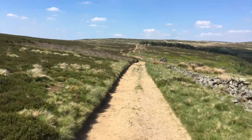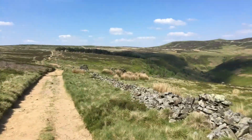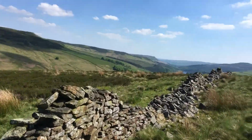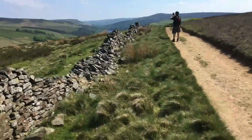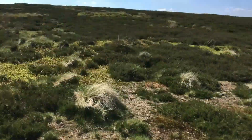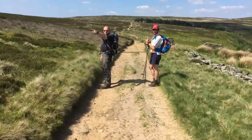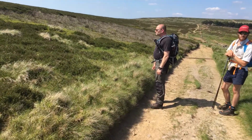Here you go, guys. We're up on the top now. You see? The reservoir is back in the distance there. Jumbo doing a panoramic. Cars are over that way. If we want the cars, we go up to the top there, and then we go across and then back down.